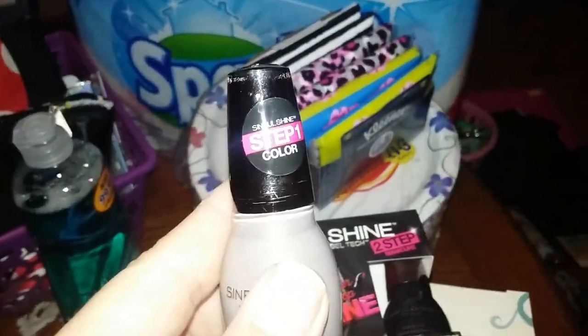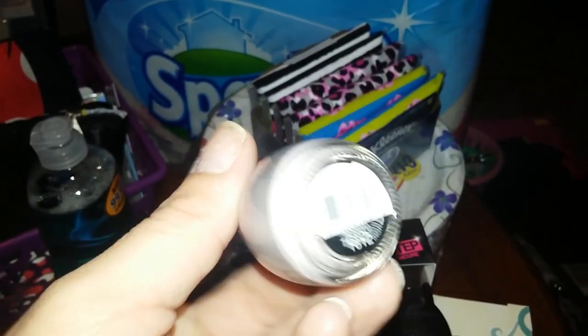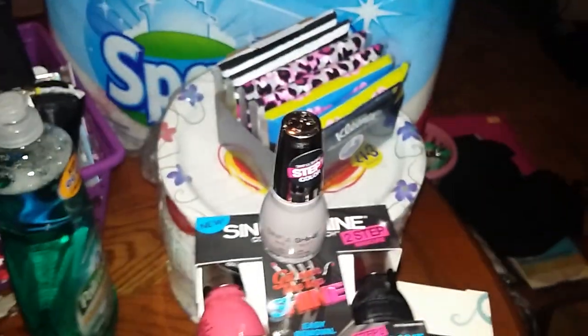So I bought a few single ones, and this is the step 1 color. This one is called Prescoso. It's a grayish color, but it has a gold tint to it. You probably can't even see it because of my flash. I love funky looking colors like that, and I got a lot of them.